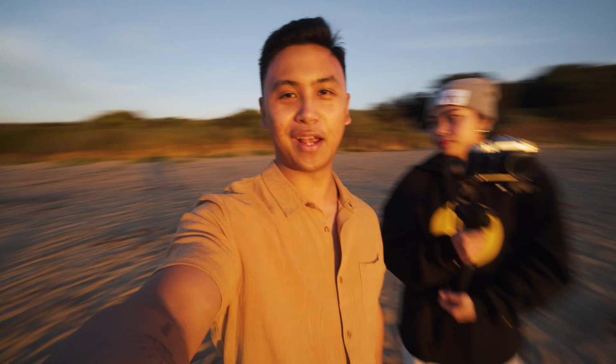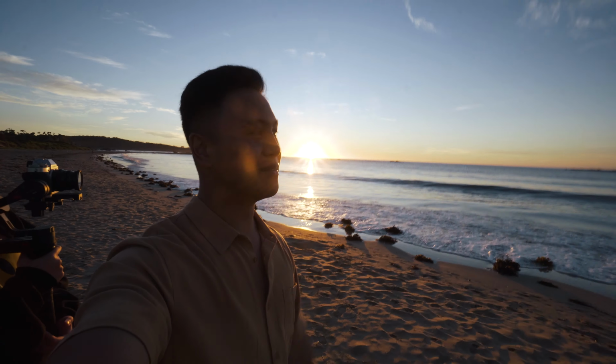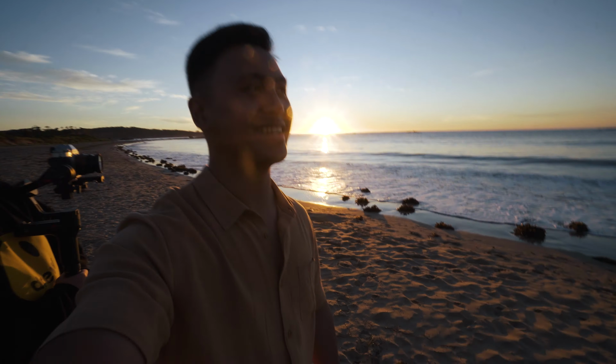So Alex and I made it for sunrise, and it was actually so beautiful. The sun is still rising, it's quite low. I don't know if you can see it, it's still quite low, but it's not actually that cold. I'm thinking we should jump in the water very soon, kind of like how we did it in Huskisson.